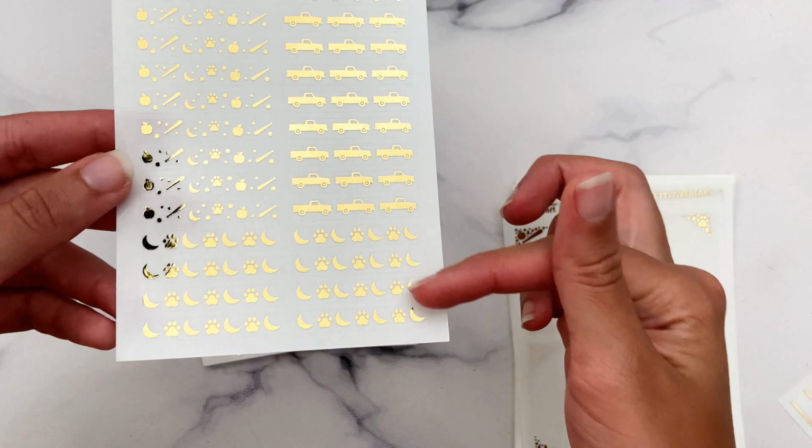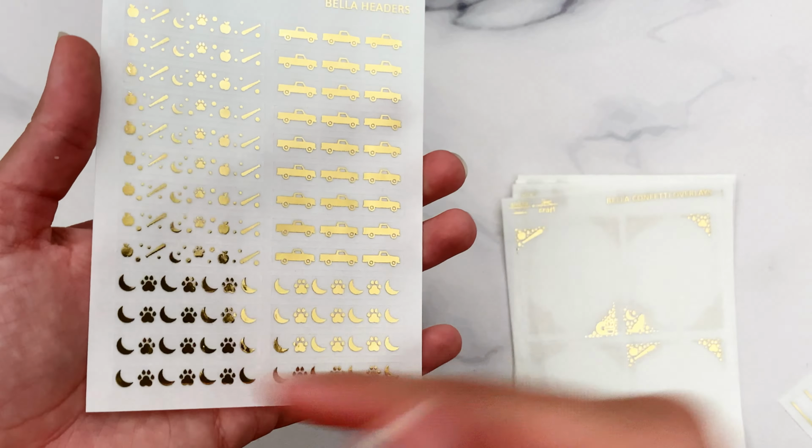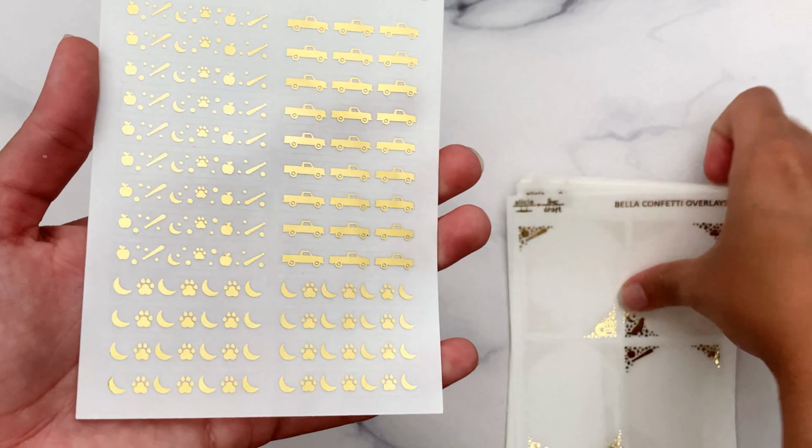So if you want to use only one style of header, you can just buy 3 of those sheets, and if you want only 2 of them, you can mix and match as you please.